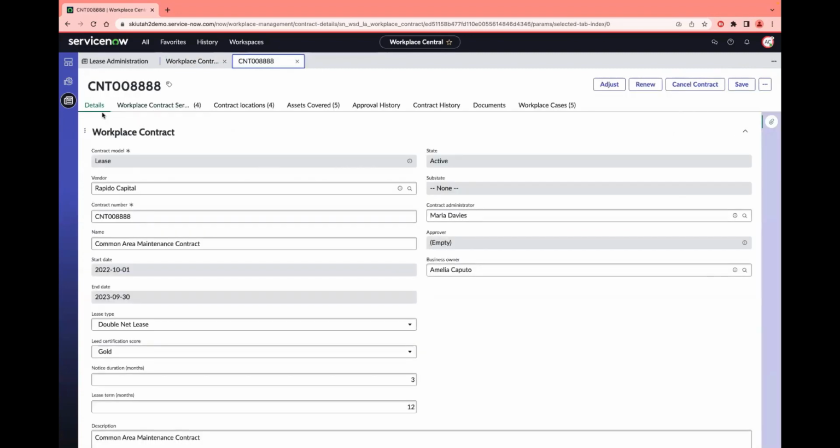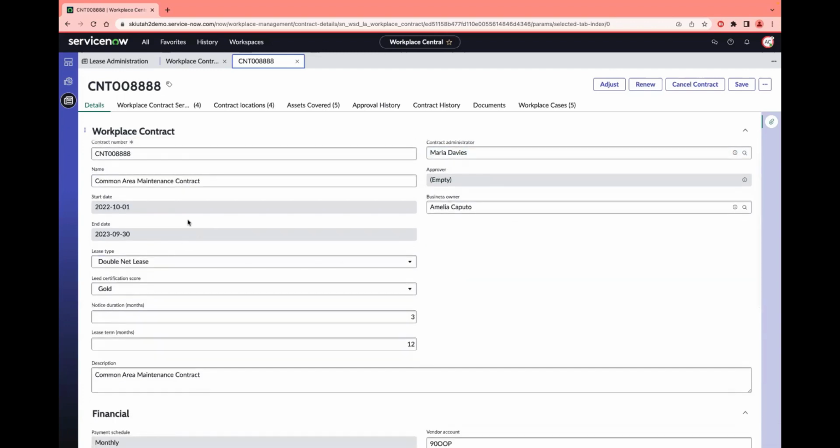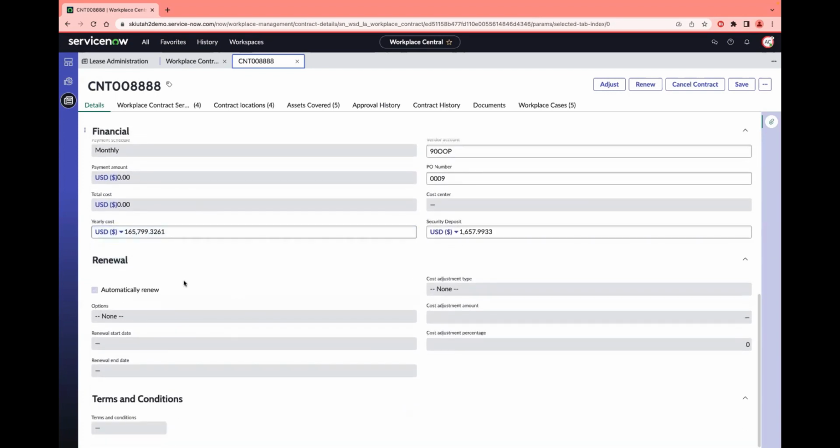And in this detail tab, we see that there are these major headers. So Amelia can understand who the workplace contract is with, what type of lease it is, and who the administrator is. So she can get some insight into the day-to-day operations, and when that end date is. Also the financial obligation, right? What that yearly cost is. If a renewal is happening, this is where that information is. But in this case, we're not worried about that.